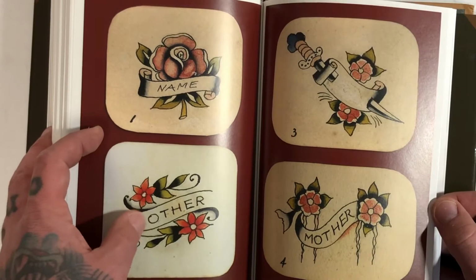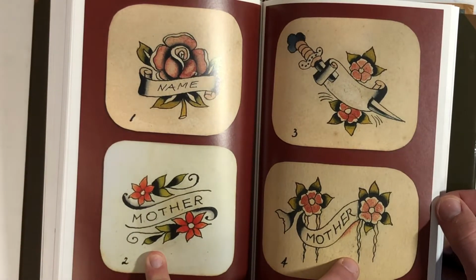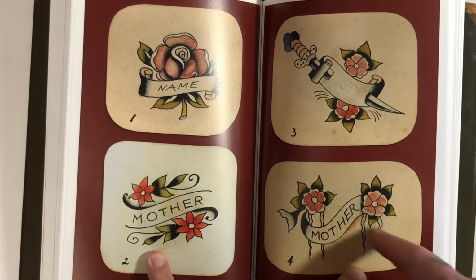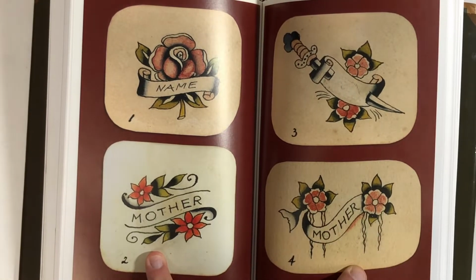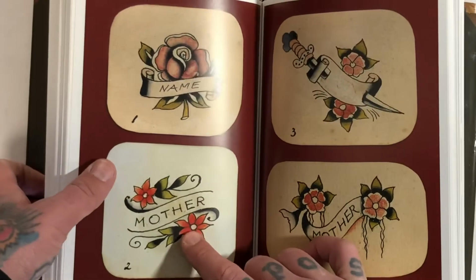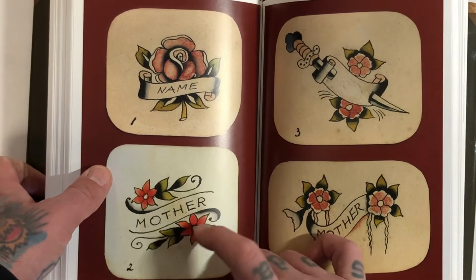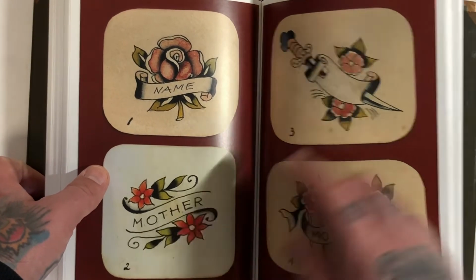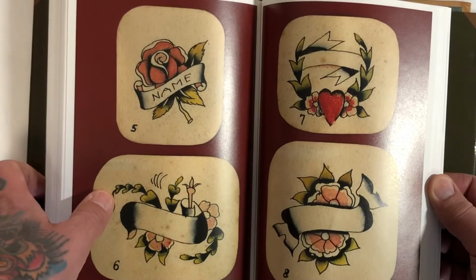This mother imagery, this one especially, not as much this one. I don't know, this one looks a little sad. Maybe that's what they're trying to convey with the drooping tails of maybe the flowers, or I can't quite tell what that's supposed to be part of. But this one looks extra sad. This one, I feel like it is just really great. It's super open. It's really simple. It would be quickly tattooed, but yet it's just beautifully designed.